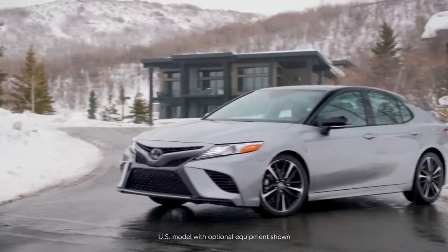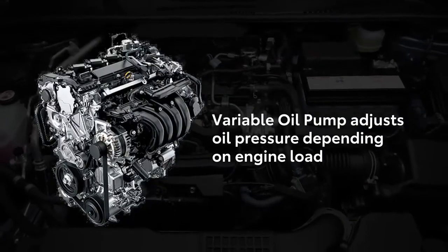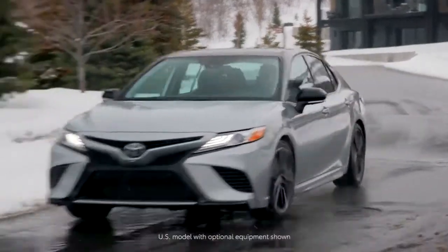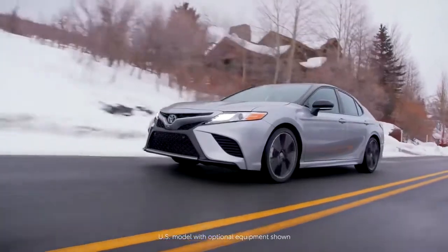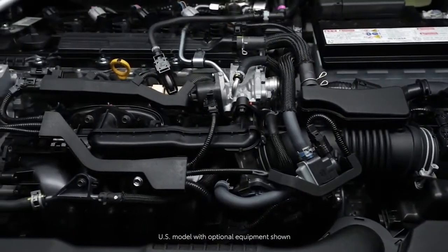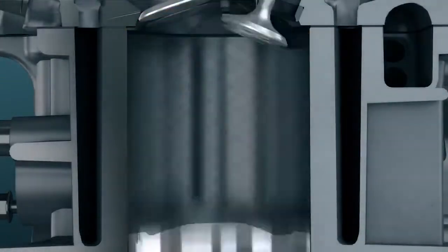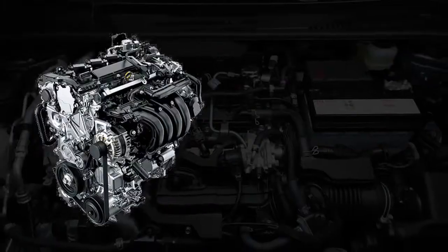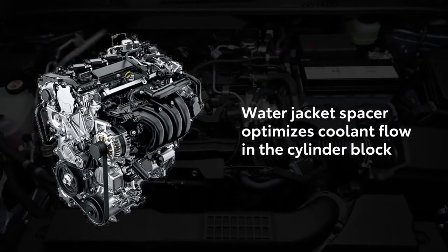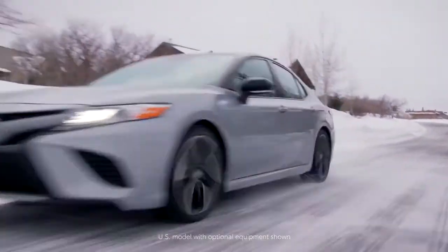When the engine is cold and the pistons do not require additional cooling, the electronically controlled variable oil pump will adjust the oil pressure and stop the oil jets in the cylinder block to warm the engine up faster and reduce fuel consumption and emissions. To improve engine durability and accommodate the increased cylinder pressure and thermal load, the combustion chambers have been reinforced. A water jacket spacer is used in the cylinder block to optimize the coolant flow and keep the temperature uniform, enhancing cooling performance and suppressing engine knock.